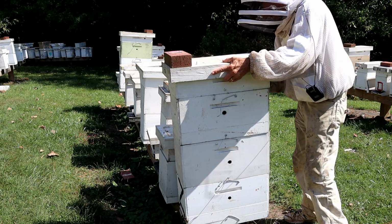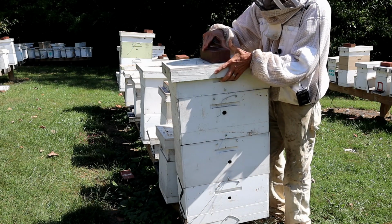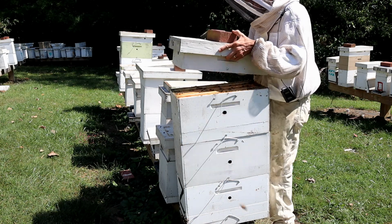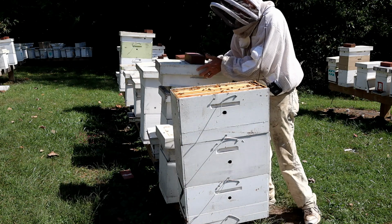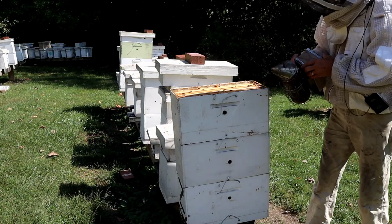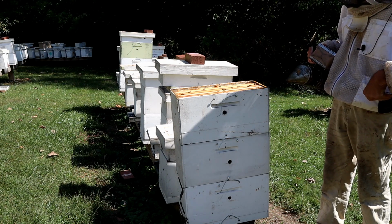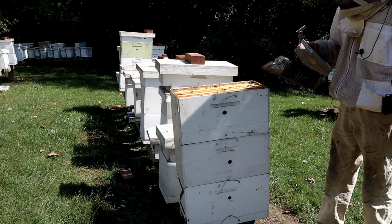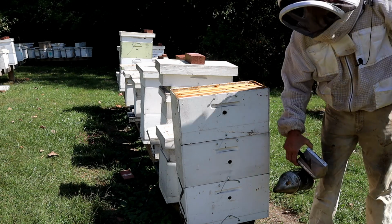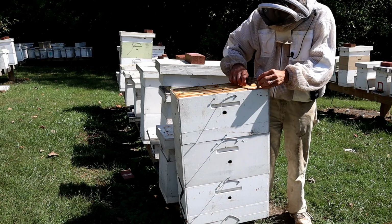Hopefully they're friendly today. Doesn't make any difference. If they're not, we still got to do what we got to do. Now, in the fall, all bees get a little more protective. I ain't going to say they get mean, but they get a little more protective of their honey stores. They know time's about out.